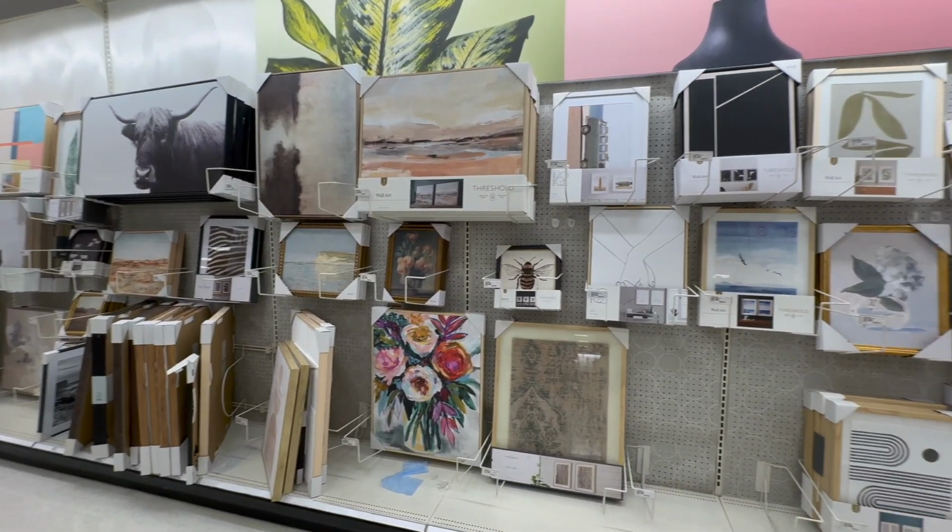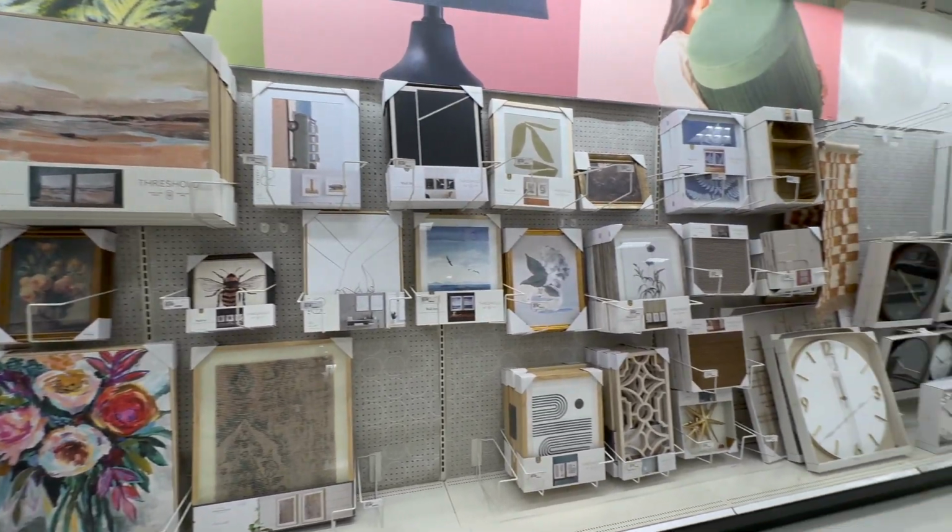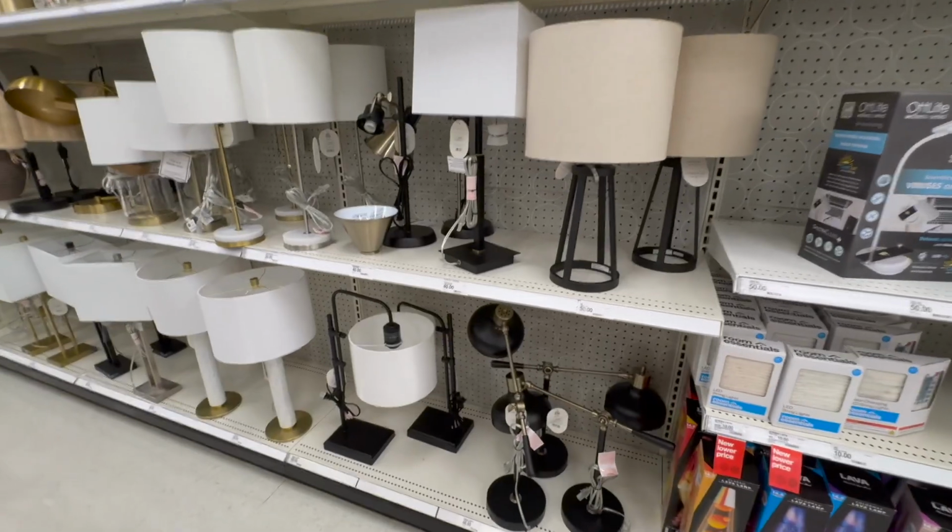And they also do artwork. I think it's a little bit limited. I've definitely been to stores in the US which do more.